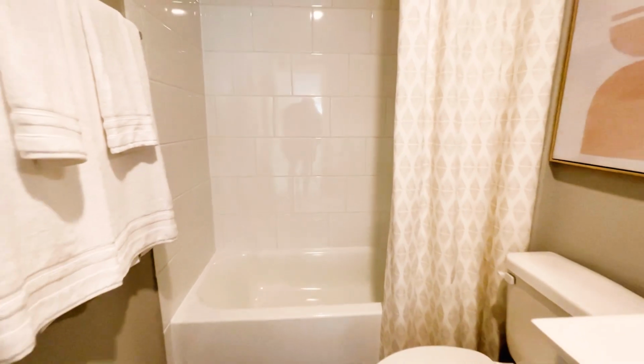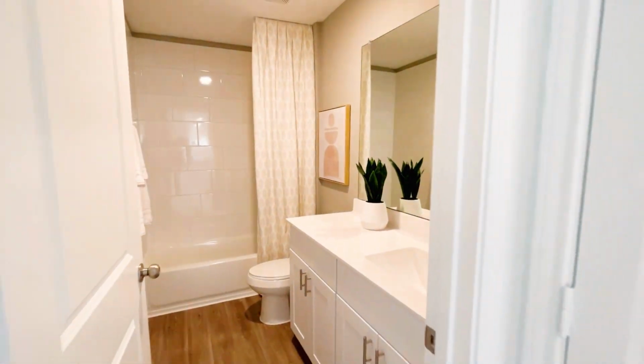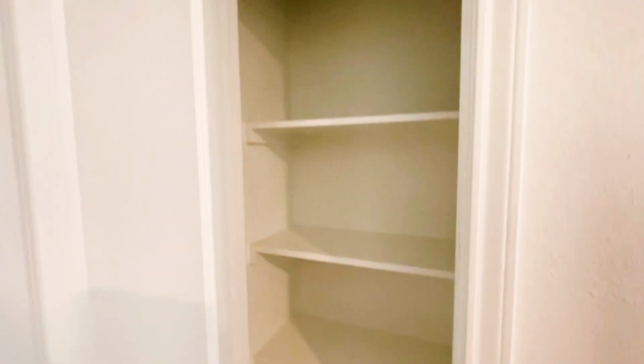So again, I get the question a lot about this one. If you didn't know, you would think that was one of those inlay vinyl showers. That's actually tiled. So you have a tiled shower and tub there. You have a little storage linen closet here for towels, blankets, whatever you need to put in there.